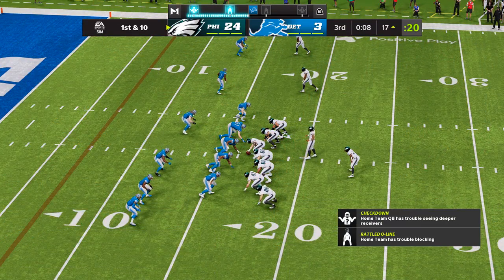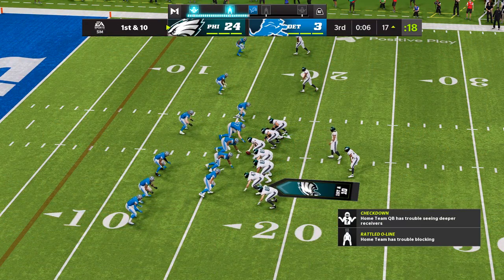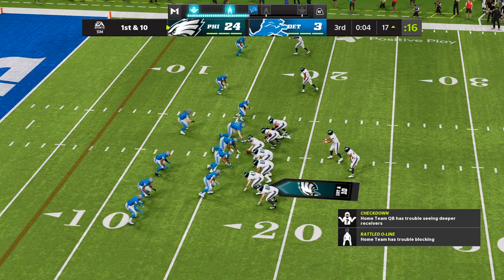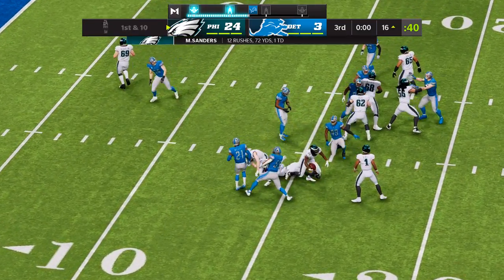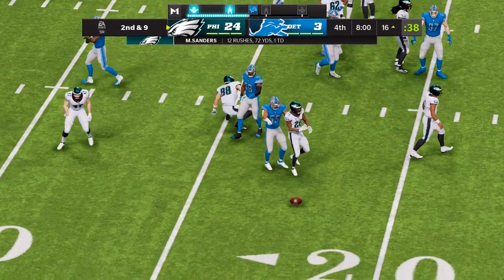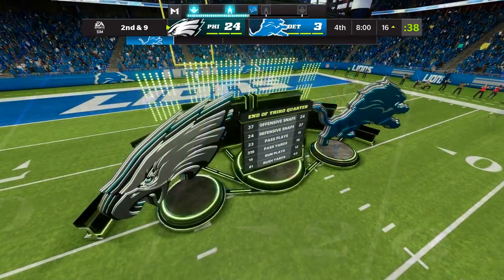I think they keep taking their shots. They've seen blown leads happen throughout this league. They don't want to fall victim to it themselves. And he's eaten up at the line of scrimmage. Might have gotten a yard down to the 16.